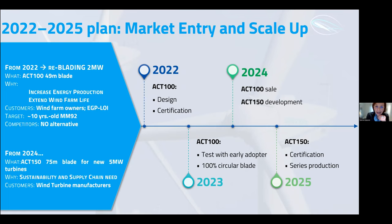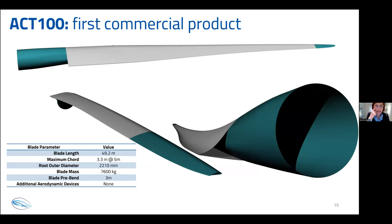Moving forward, we are already developing our first commercial prototype, which is called the ACT 100. It's a 49-meter long blade, made as a replacement blade to make wind farms last longer, so to extend the life by 10 years, and to increase productivity by about 8 to 9%. So this is going to be a replacement for MM92 blades. Then following that, from 2024, our aim is to scale to developing new blades for new turbines, the ACT 150. In that commercial prototype, we are going to carry forward our modular, sustainable approach. This is some images of our first product.